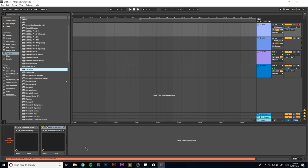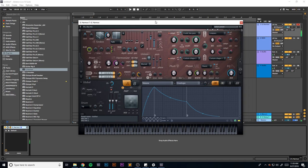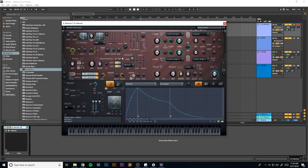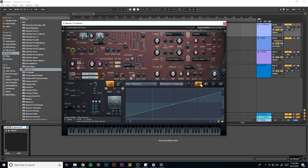We have ImageLine Harmor, which is actually the first synth I ever bought. I was like, wow, they changed that initial patch, but sounds really good. Ton of options, more options than you would ever need. When I was super into the neuro thing, it had so many options that you can make the most disgusting basses ever, and these are just some.